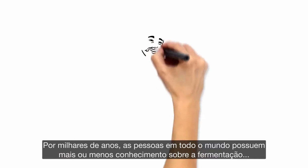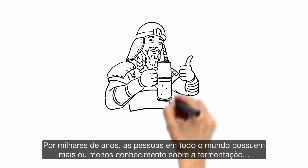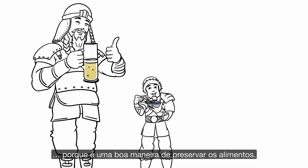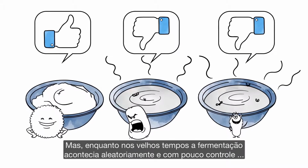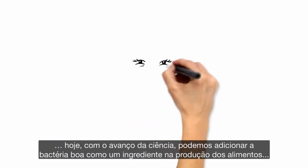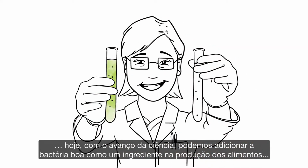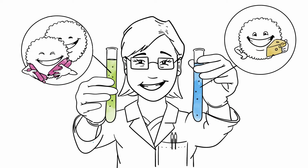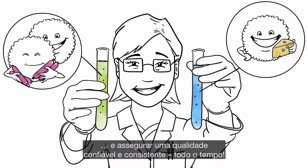For several thousand years, people all over the world have been more or less aware of fermentation because it is a good way to preserve food. But whereas in the old days, fermentation happened randomly and with little control, today, with our advancement of science, we can add the good bacteria as an ingredient in food production and ensure a reliable and consistent quality every time.